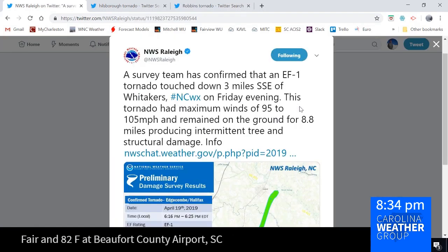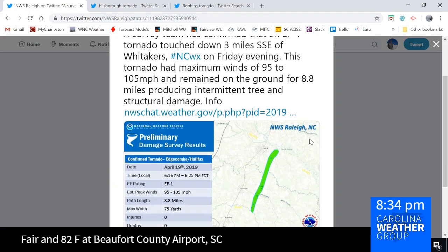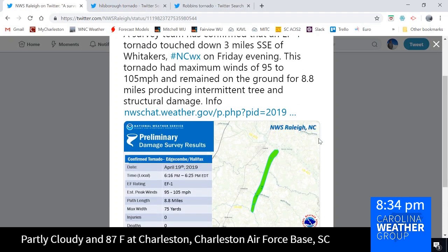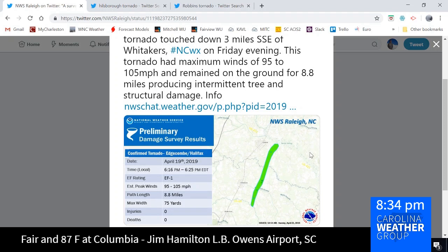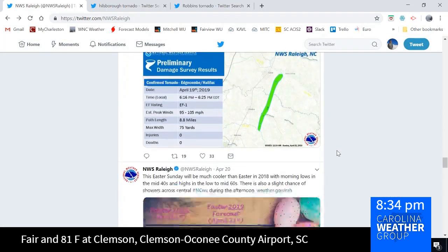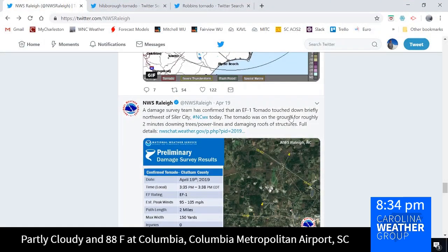And I believe we have two more. So this one was near Whitakers, North Carolina, just outside of Whitakers, I should say. Another EF1. This one was on the ground for almost 9 miles, producing intermittent tree and structural damage, but it was quite skinny and only 75 yards wide. So it didn't quite have the fortitude of the other tornadoes. That leaves us with one more tornado, and we'll scroll down here to see it.